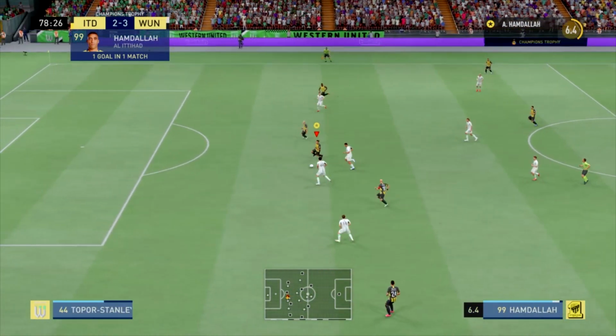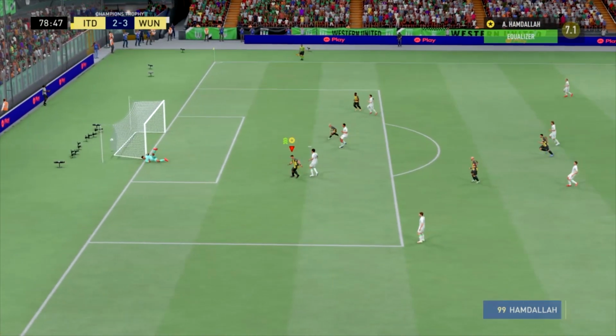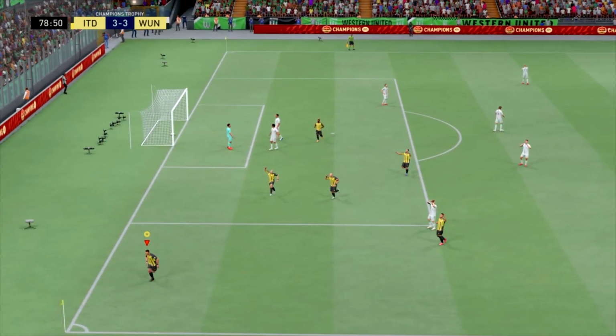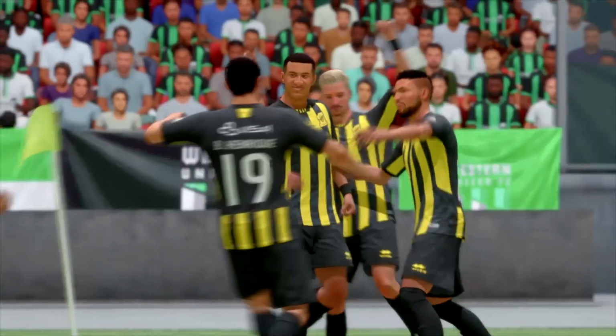Moving the ball forward with purpose. In with a chance. Oh, what an incredible turn of events. From down and apparently out, it's all square again. Can you believe this?